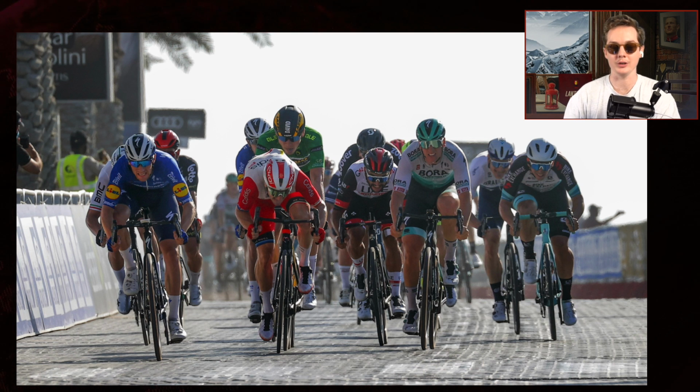And because it was so late, if you follow Bennett on the right-hand side with how hard he's kicking, you're not going to have time to come around him because he's already a bike length ahead of you.